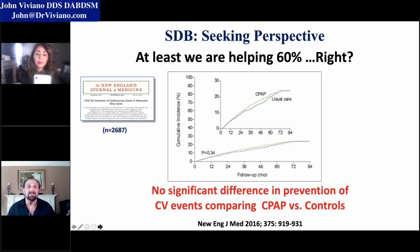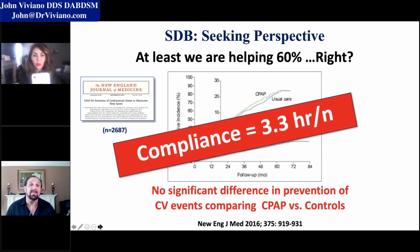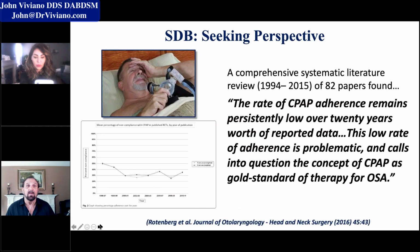Now, there was a little bit of head scratching that went on here because there's other evidence in the literature that shows that you do get cardiovascular protection from wearing CPAP. However, when they looked more closely, what they discovered was that compliance was 3.3 hours per night. So people were on average for this group wearing their CPAP 3.3 hours a night. So clearly, wearing your CPAP only 3 hours and a bit every night is not going to give you the cardiovascular protection you're hoping for.